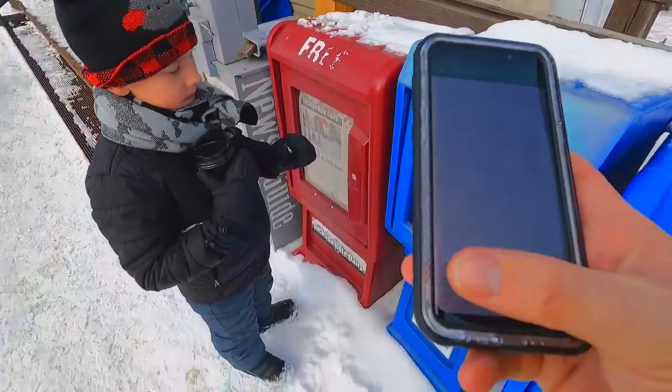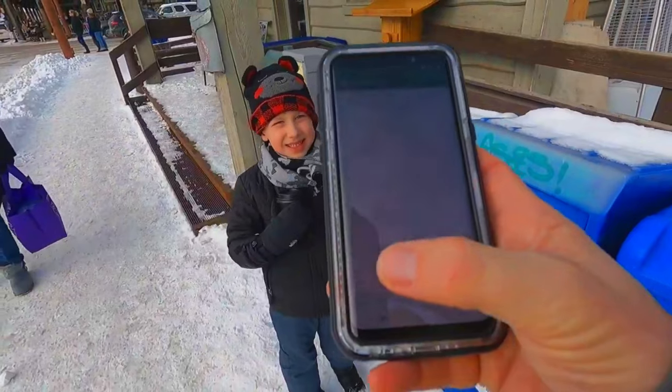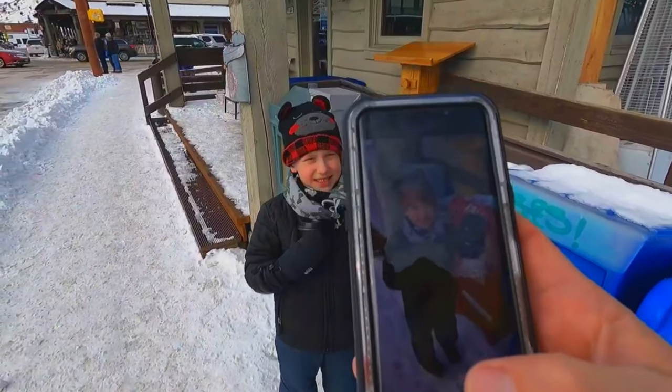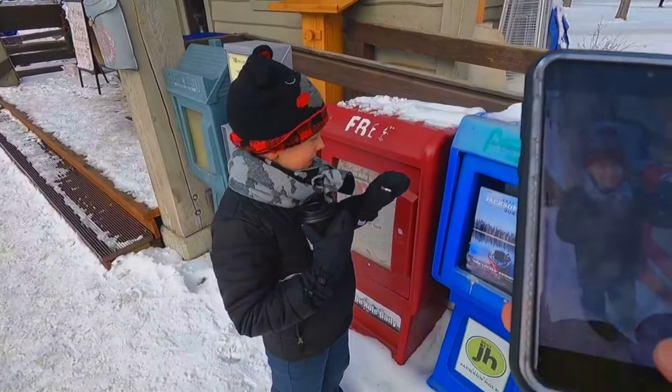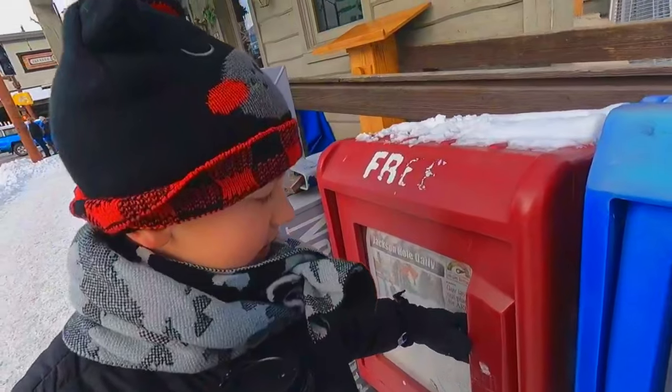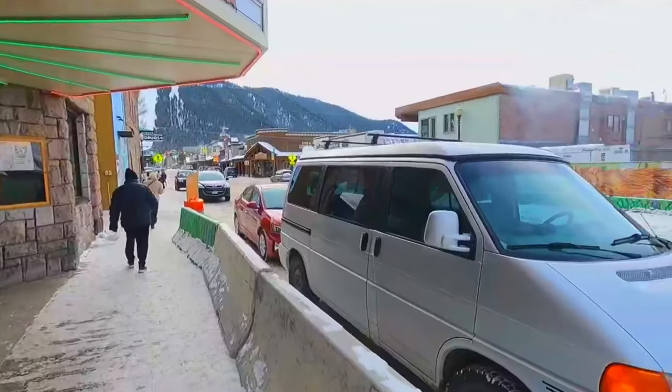Here, show it to me. Take a picture. There we go. Good stuff. Let's put it back. Nice. Put it back. We found a geocache in Wyoming. That's cool.